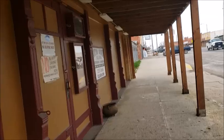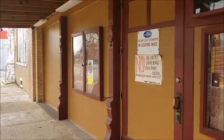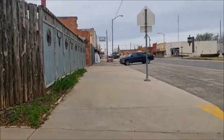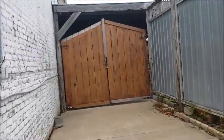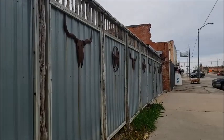More people and whatever. Large bags. This is for a clubhouse. Large bags. All bags will be searched. Maybe people are bringing in weapons. Okay, and then they can have an outdoor area here for privacy.